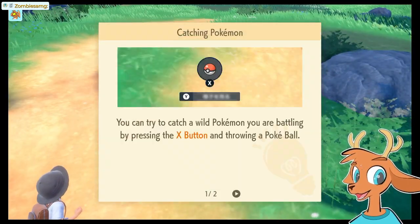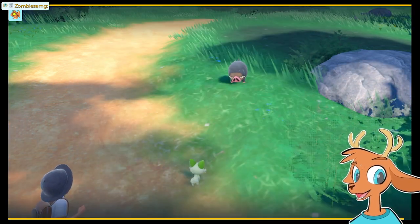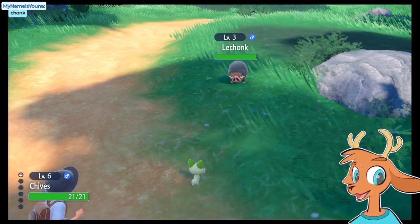He's large! You try to catch a wild Pokemon by pressing X. When you're having a hard time catching, try dealing some damage. I know how Pokemon works, game. Don't infantilize me. Let's just bap him a little bit. Check this out.